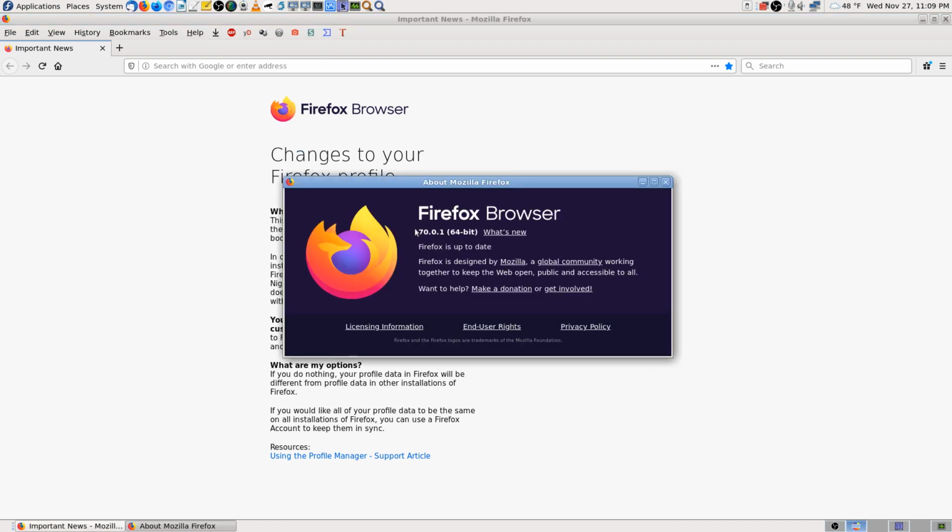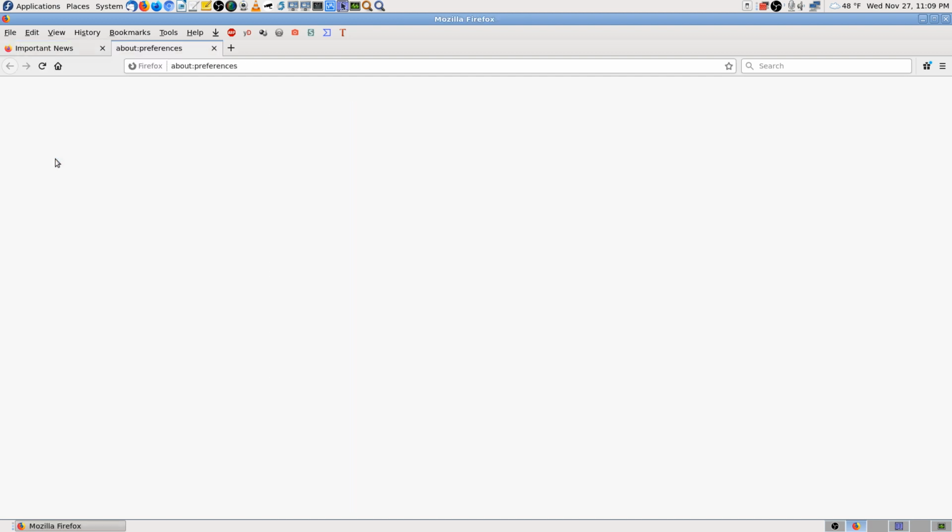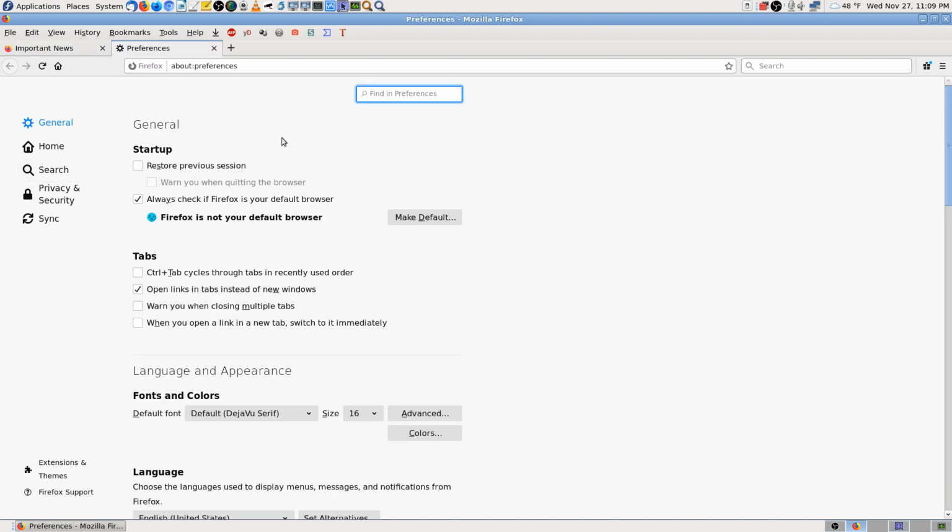We got Firefox. This is Firefox 70. So we jumped from 66 to 70.0.1. And it is different because I've already seen it. I did it on that other machine. Go into the preferences. It still has that like it did before.